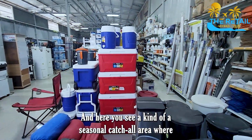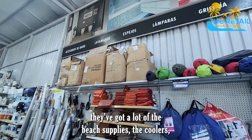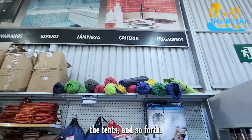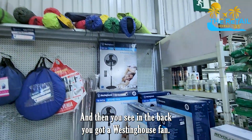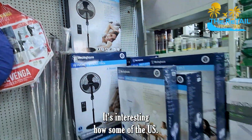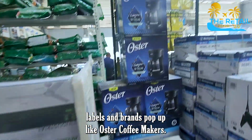And here you see a kind of seasonal catch-all area where they've got a lot of the beach supplies, the coolers, the tents, and so forth. And then you see in the back, you've got a Westinghouse fan. It's interesting how some of the U.S. labels and brands pop up, like Oster coffee makers.